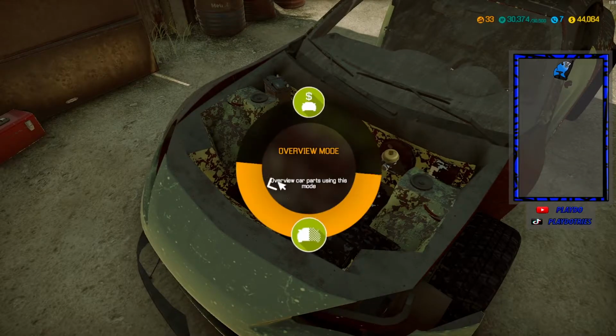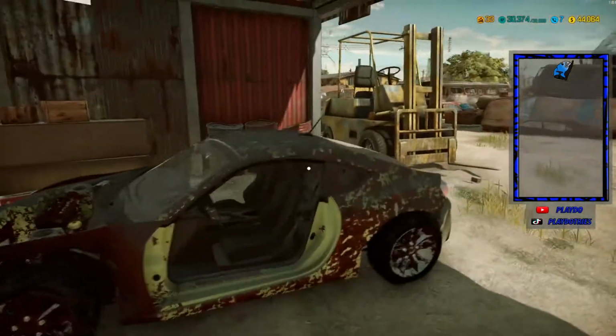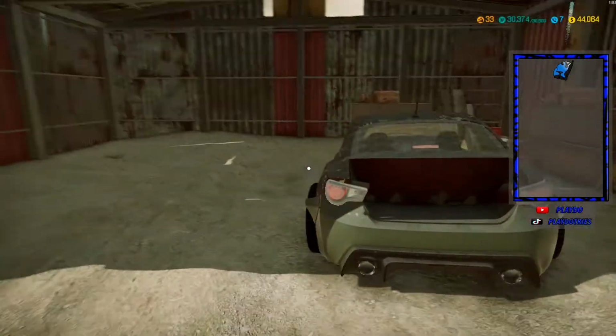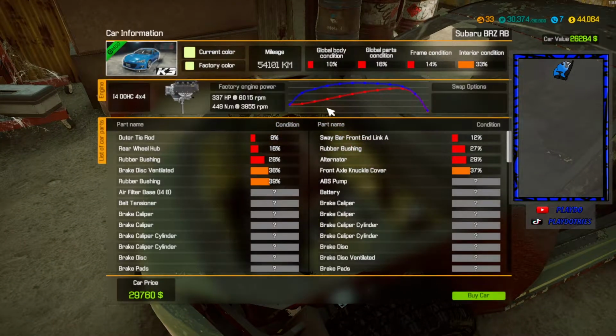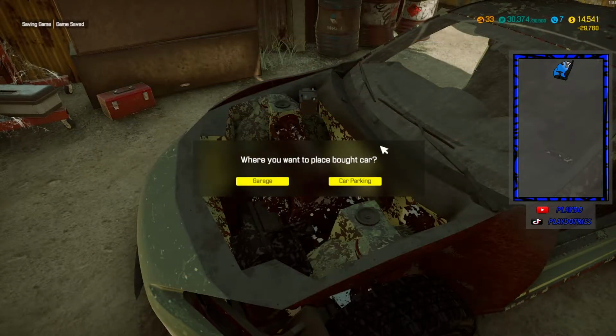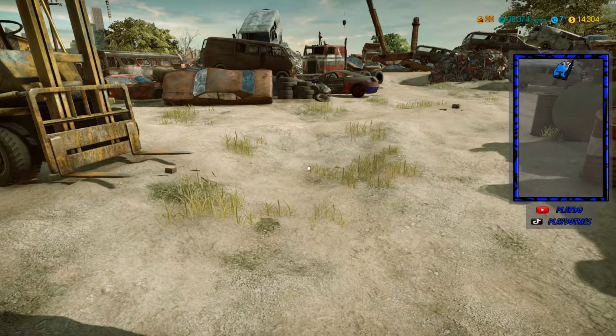What engine has it got in it? I4. It's not even a boxer engine. Alright, we're gonna pick up the BRZ just because it's so nice. And this will be the car that we're working towards getting rid of. Well, not getting rid of, more fixing up. Garage. Alright, now let's get out of here.